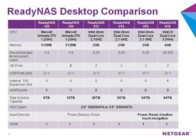We've covered the recommended number of users. You see some information here as far as ports are concerned. And then when you look at total solution capacity, keep in mind again that we're supporting up to 4 terabytes per bay, that we then can add 20 terabytes with each expansion chassis, and that gives you kind of a sense for how we arrived at some of those numbers.